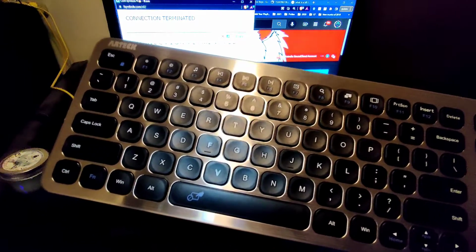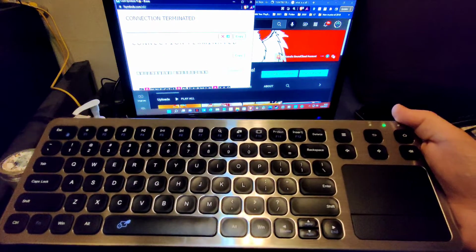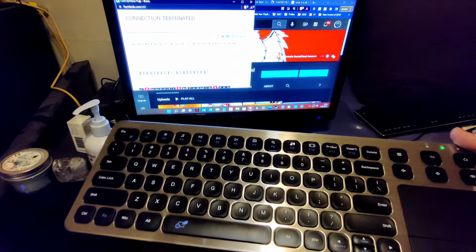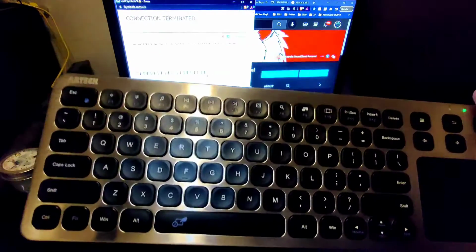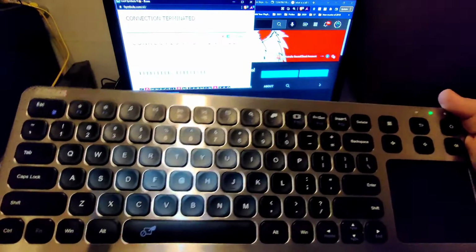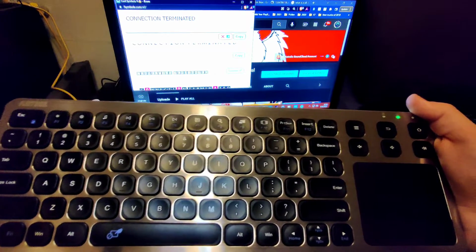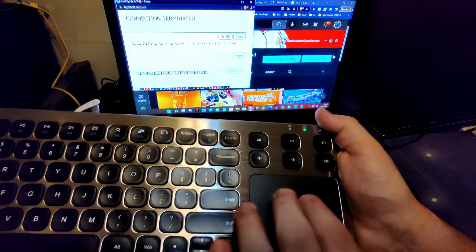I wanted this video to be a little bit extra long, so you guys can see this keyboard in action, and it is a phenomenal piece of technology. It's such a simple piece, but it ties together so many functions that a lot of people use. It doesn't have any expensive bells and whistles, but it is everything that you want inside of a product.